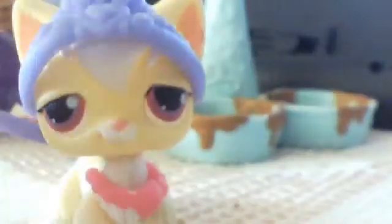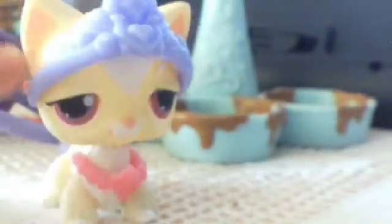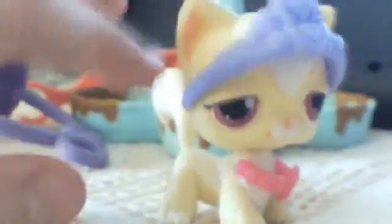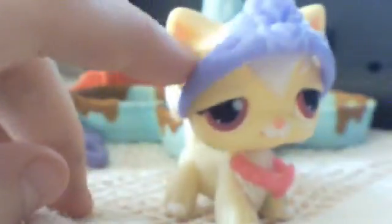So yeah, you can choose four pets from the list that you wanted from my trade video. You can choose four to trade for the stuff I wanted, and this trade offer is just for all the other pets that you wanted.